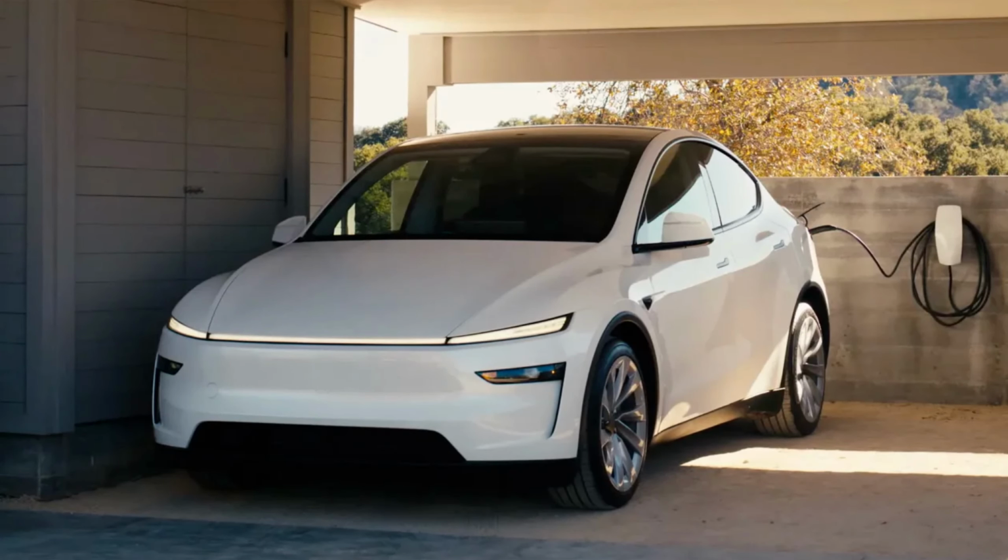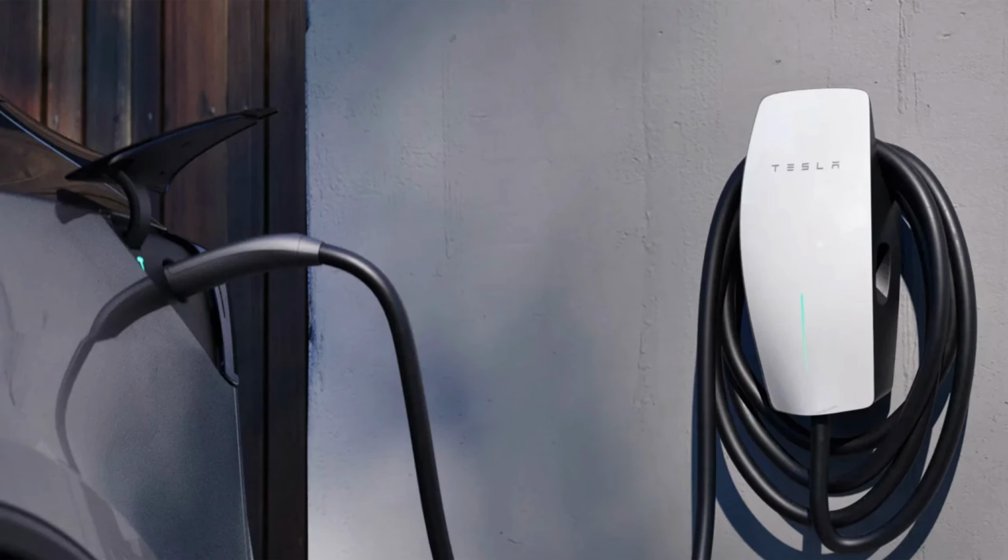Tesla has just unveiled the new Model Y Juniper, and yes, you've guessed it right. Today we'll be discussing how I feel and how we think it's going to play out.